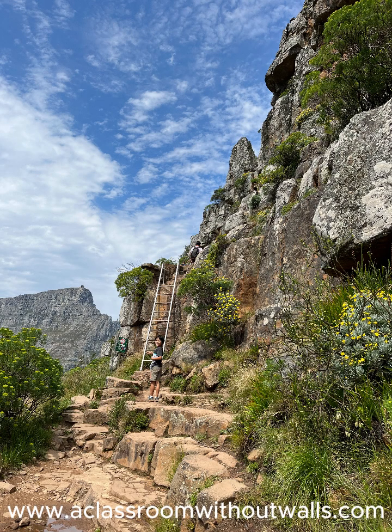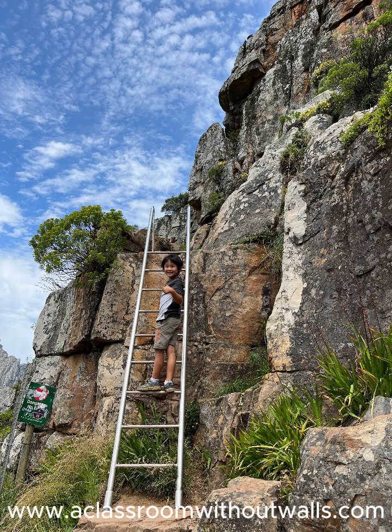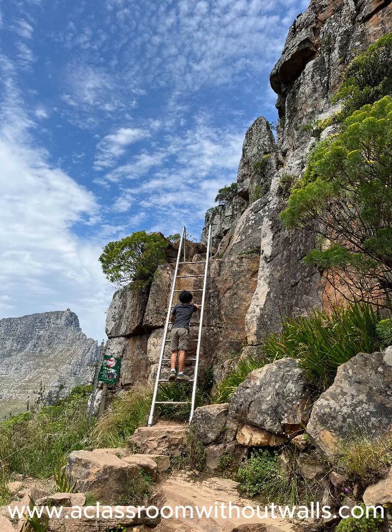The last 1/3 of the hike required us to get on our hands and knees to ascend the ridge using a series of ladders, chains, and staples. It was a bit unnerving as there were no safety guards, and it would be totally possible for someone to slip and fall into the ravine below.